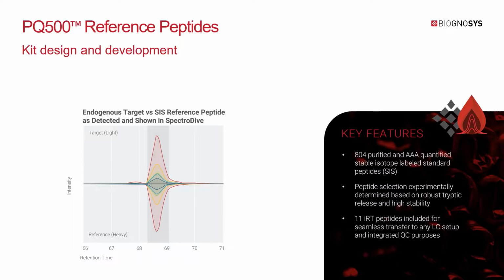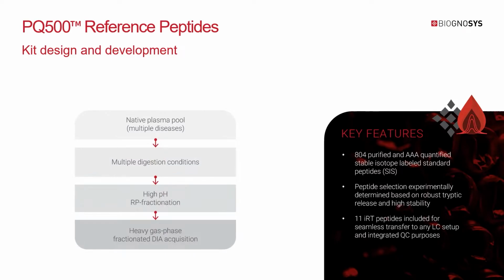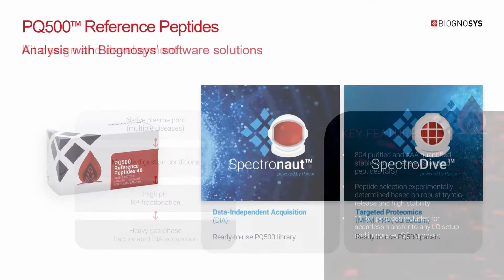SpectroDive, as well as SpectroNaut, Biognosys solution for DIA proteomics, will automatically calculate the ratio between those two channels and visually display their signals side by side. The PQ500 reference peptides were carefully selected through an experimental process. They were specifically chosen for their excellent performance in proteomic studies, robust tryptic release, and high stability when resuspended in solution. In addition, the PQ500 Reference Peptides Kit contains 11 index retention time calibration peptides that allow the transfer of assays to virtually any LC setup and provide instant quality control results within any Biognosys software.